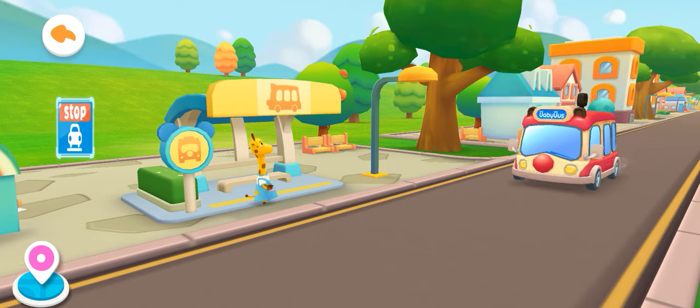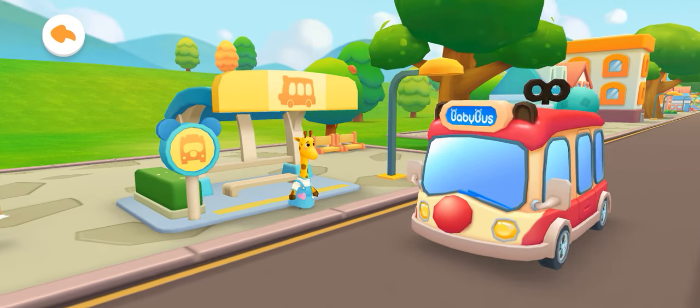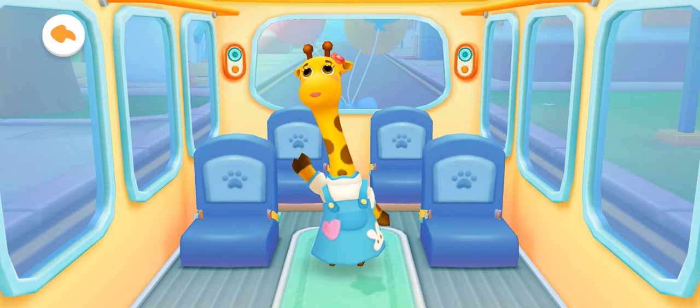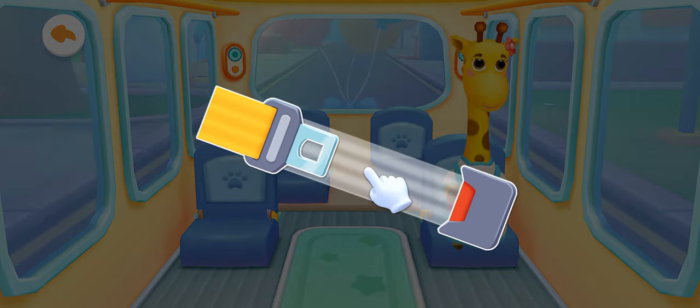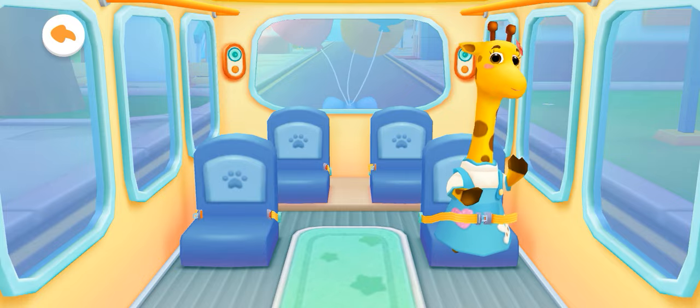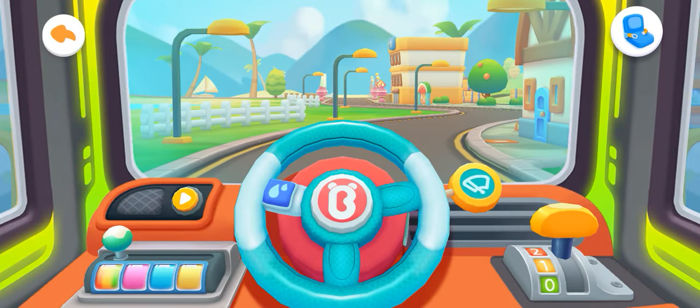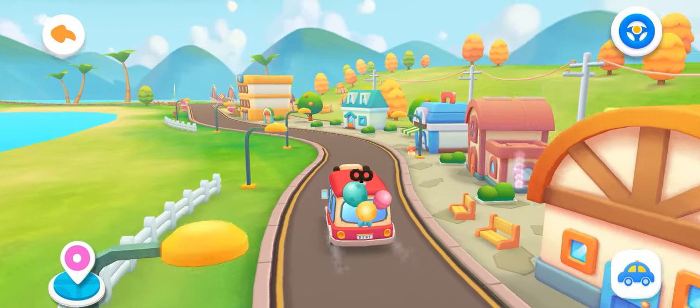Hello, baby bus. Hello, please get on the bus. Please choose a seat for me. Fasten your seatbelt. Thanks. The next stop is the supermarket. Let's go!